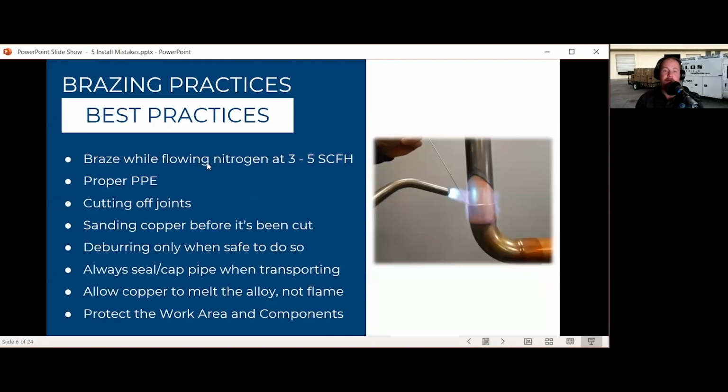You want to braze while flowing nitrogen at 3 to 5 SCFH. The S just means standard cubic feet per hour, so really CFH is a better way of thinking of it. I've heard people say 3 to 5 PSI. Nope. You do not want to pressurize while you are brazing. You want to flow. Flowing and pressurizing are two different things, and 3 to 5 SCFH is just a whisper of nitrogen.